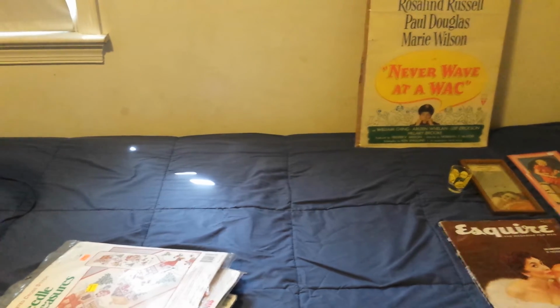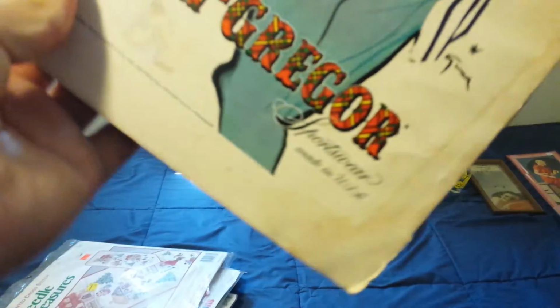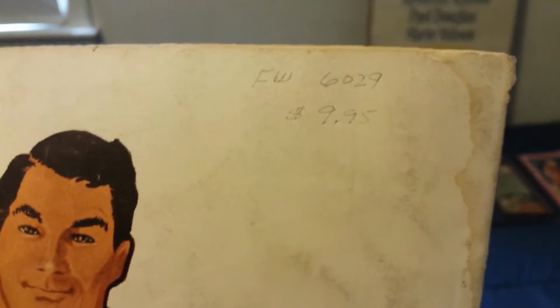Okay, so I guess I'll start off with this item here. This is a 1955 Esquire magazine. This I did pay up for. If you guys can see, right up there, it does say $9.95. I did pay up on this. The only reason that I did pay up on it is because the centerfold was intact, no issues whatsoever. Actually, I take that back, there's a bit of an issue.